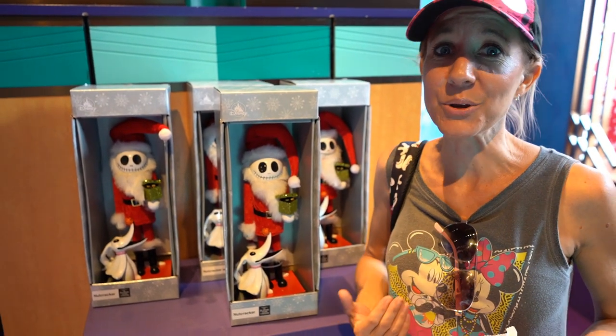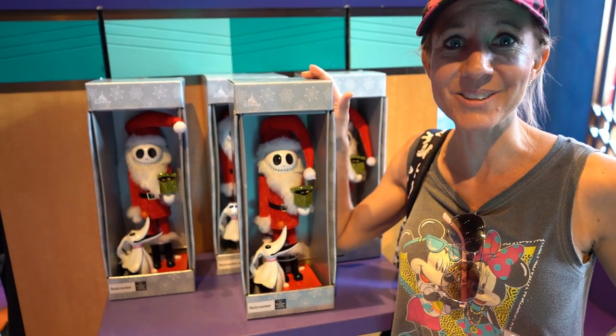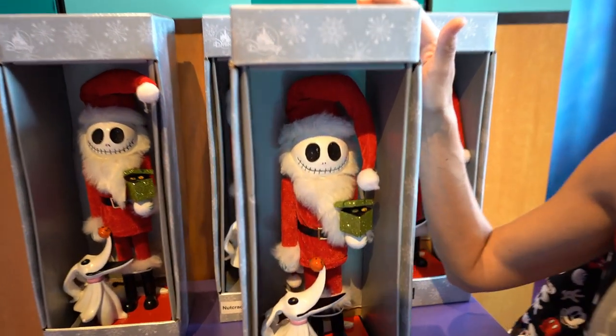Together, Bill has gotten a new nutcracker, so he has quite a collection going now. And look what we just found, a Nightmare Before Christmas nutcracker. It is so amazing.